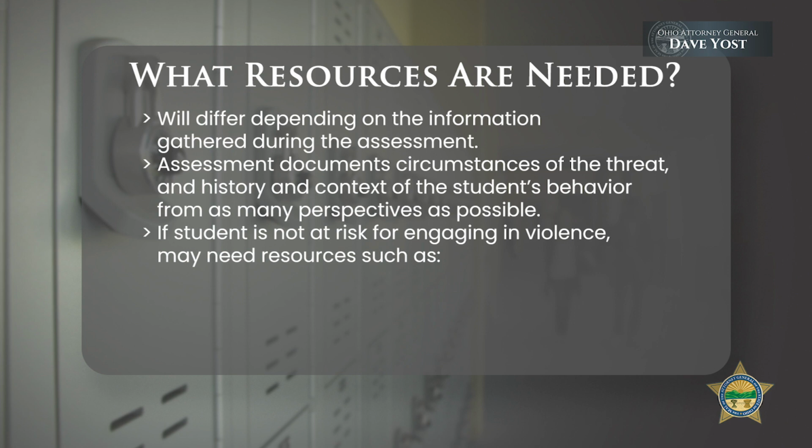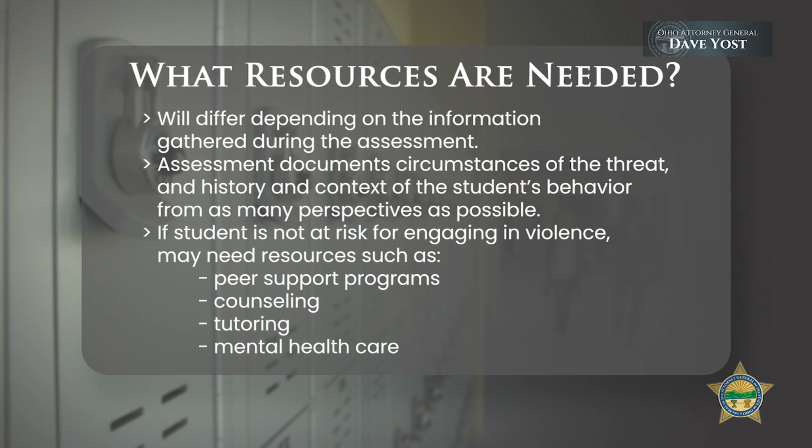Resources to assist that student could take the form of peer support programs or therapeutic counseling to enhance social learning or emotional competency, perhaps life skills classes, tutoring in specific academic subjects, or mental health care. Most of these supports will be available within the school, but the team may need to access community resources to assist with helping the student. Speaking of mental health care, let's hear again from mental health expert Jamie Hardwick, who works with the Lima City Schools in Allen County. She'll describe a case their threat assessment team dealt with and the wide-ranging risk management options that case needed.